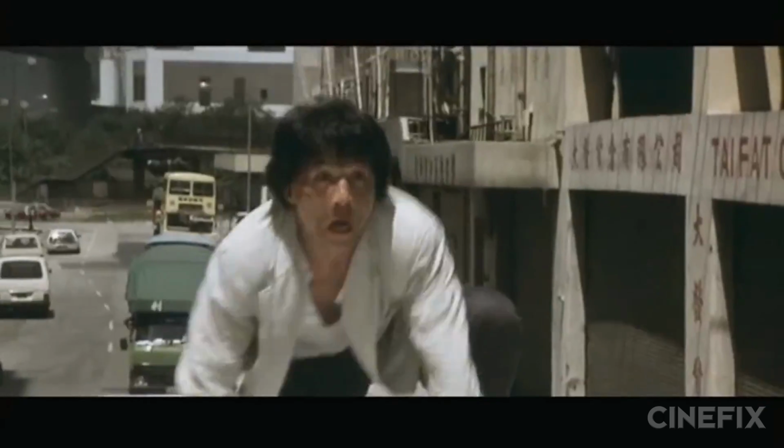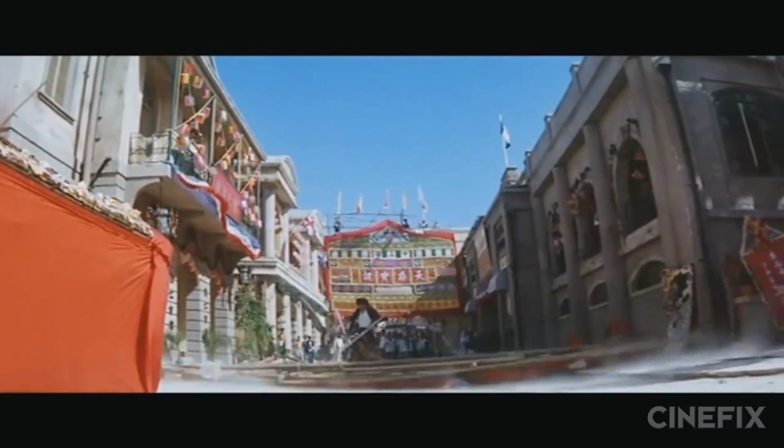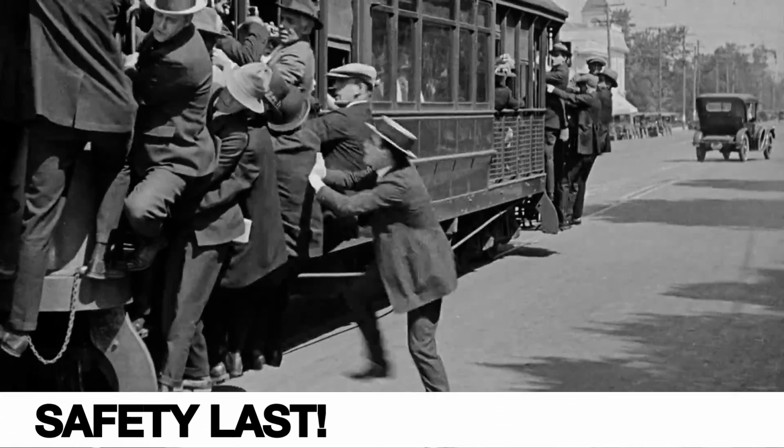Speaking of all-time greats, let's not forget some of the classic originators of movie stunt work, like Buster Keaton, a man who ran on top of trains, hung from waterfalls, and stood under collapsing houses, a stunt which Jackie Chan lovingly paid homage to. But our number 3 goes to another stunt that inspired Mr. Chan, Harold Lloyd in Safety Last.